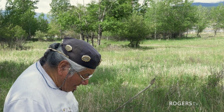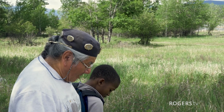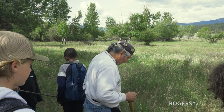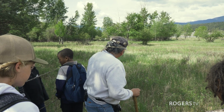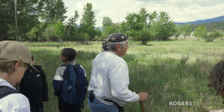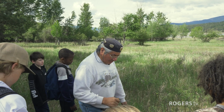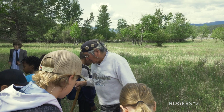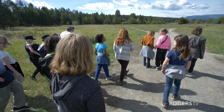The animals have smaller feet, so they don't dig in as much. So if you're a hunter, you would look for these little trails here, so you know there's animals in the area.